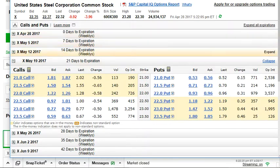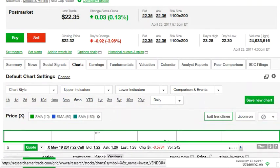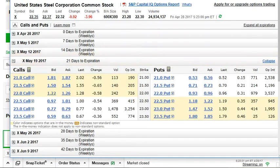So if you thought US Steel was going to go back up, if you thought that this downturn was just temporary, then you would get a call option. You can see the last price is $22.32, and so instead of having to come up with $22.32 times 100, which would be about $2,200, you can see the call options here. Its bid is $1.22, and its ask is $1.26. So let's say $1.24. Instead of having to come up with $2,232, now you only need to come up with $124.